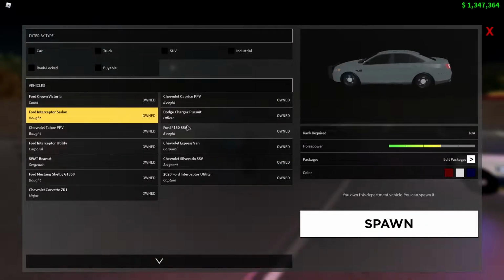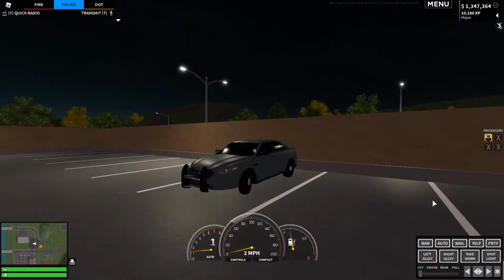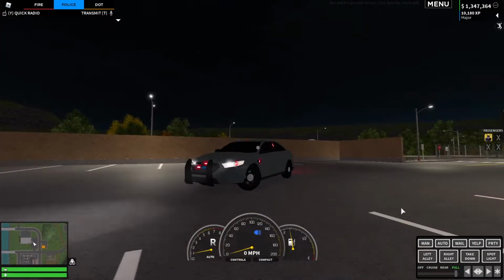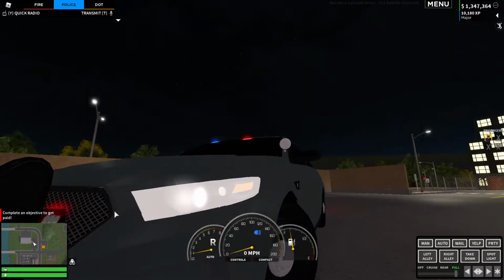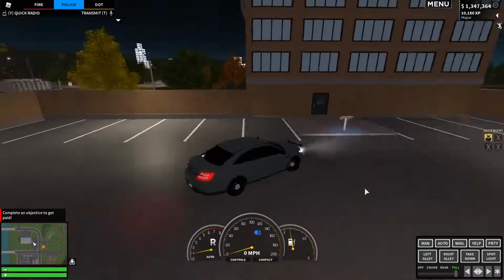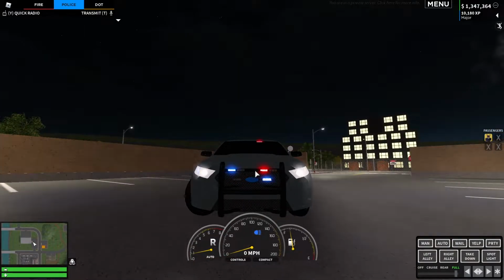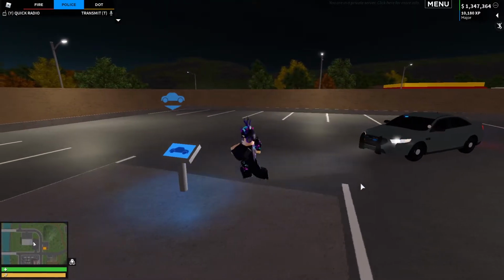Next, moving on to the Ford Interceptor sedan, or this is a Ford Taurus. I have it in unmarked with the ram bar and spotlight. So here's the little lighting preview. Actually, never noticed they have red and blue strobes in the headlights. I don't remember that. I swear, I always find something new with the lighting that I haven't seen before. I also like how the front lighting looks on the ram bar and on the grill. Looks really good. So yeah, pretty nice car.